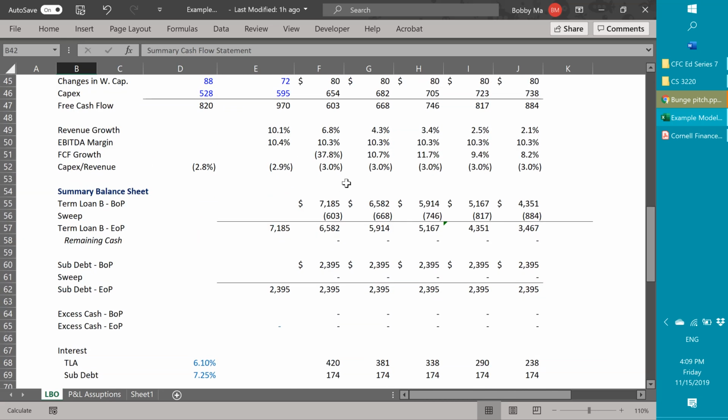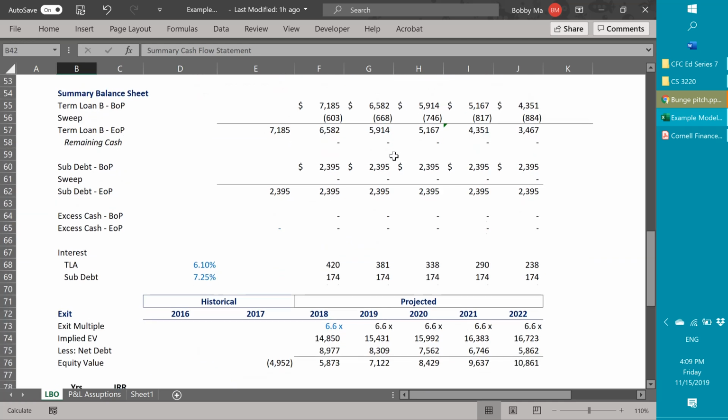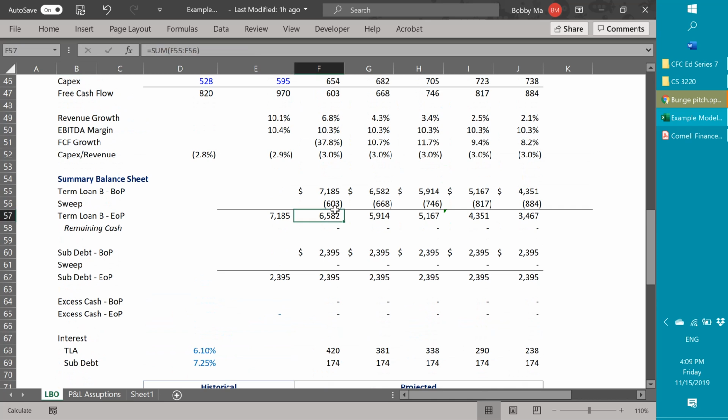Great. These are just some of the assumptions. So therefore, here you can see that this is called the waterfall. Basically, because the term loan is the most senior debt, we pay that down first. You can see that these numbers, 603 all the way to 884, exactly equal 603. And this formula is just to account for various anomalies that happen.